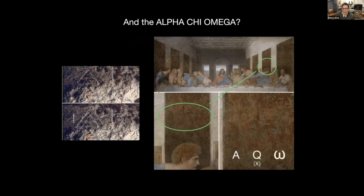Now, what about Alpha Omega? Well, it turns out in the Last Supper, when you look at a high-res scan of it, you can actually notice that there is a letter A in a Renaissance style script right above Thomas's head here, the apostle. Not Thomas, I think his name is Bartholomew. And there's a script letter A right here, a Q, and then a W. Can you see that? Oh, yeah. Okay, so Alpha QW, that's Alpha Chi Omega. The W is a lowercase omega. So in the right wall. Well, what else is there?